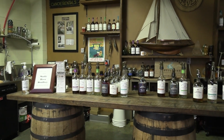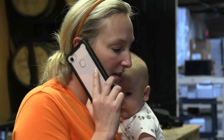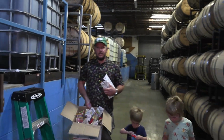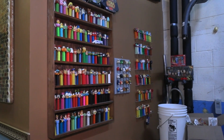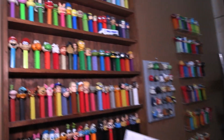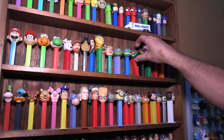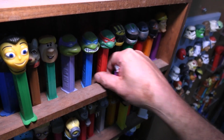Okay, I'm actually at the distillery right now. My mom and dad gave me Pez for Easter and Christmas and birthdays. And I'm a hoarder, so I don't throw anything away. As I got older, I think I was about 17, 18, I was like, man, I got a lot of Pez. I built a display because it's only cool if you can see them. The Pez goes in, and then it sits in a groove.